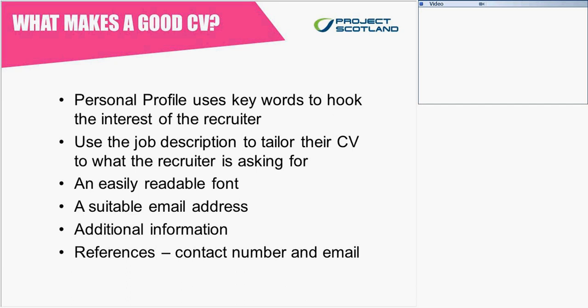One thing that a lot of mentees that I've worked with from all across the world since I started volunteering for Project Scotland is that a lot of them don't even put in the fact that they're native speakers of another language. These are key things that you shouldn't be leaving out of your CV. Definitely include them. And in terms of the volunteering side of things, if you've got a certificate or a commendation, put this in.